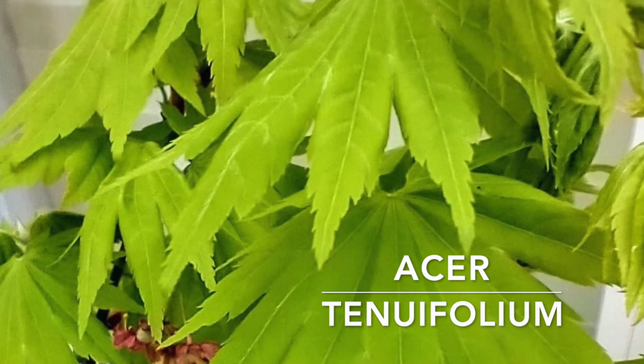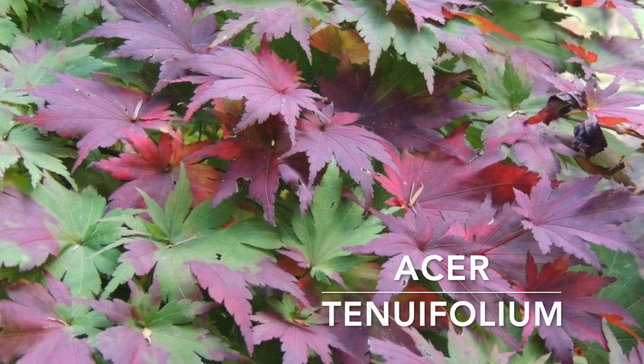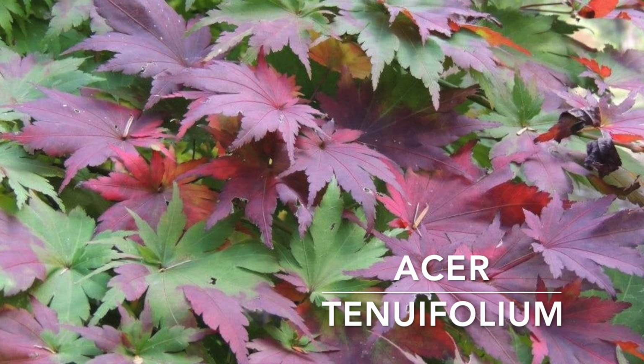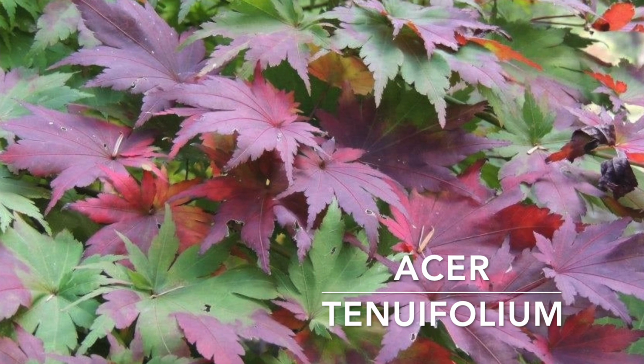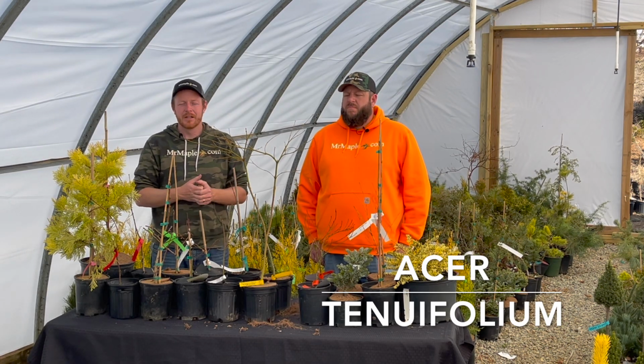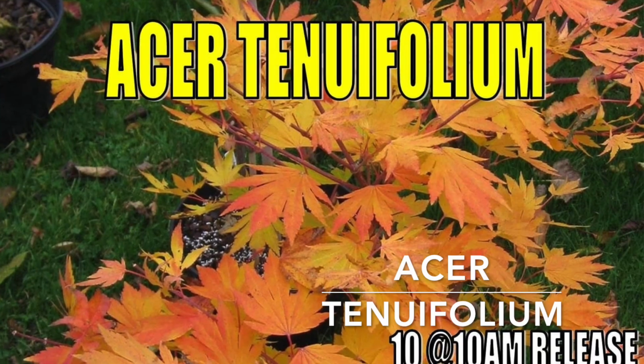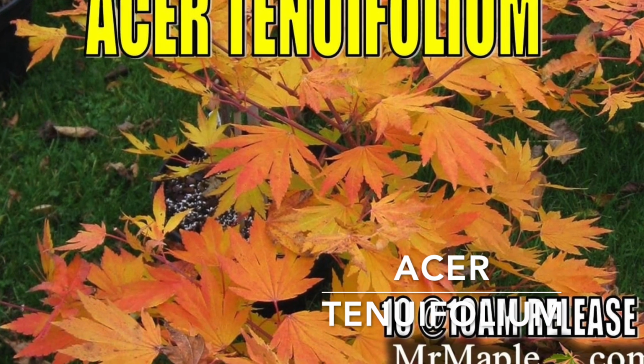That's an awesome full moon type. Some people list this as an Acer sieboldianum subspecies tenuifolium. Sometimes it's listed as an Acer shirasawanum subspecies tenuifolium. We often list it as its own species, as most people recognize that. But this is a very rounded leaf that really has some nice yellows to oranges in the fall. Yeah, exceptional fall color on this one.